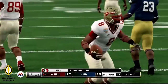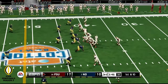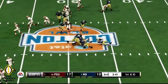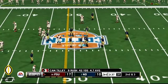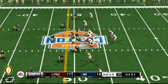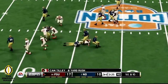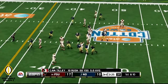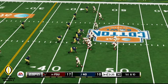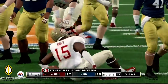Decent run here, right side. That's a deep 7. That makes it first and 10. He's on the run. And they get nice yardage on that run. Makes it to the 44. And he is drilled at the 40.